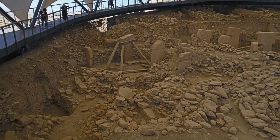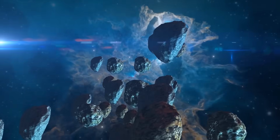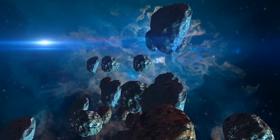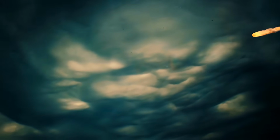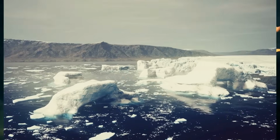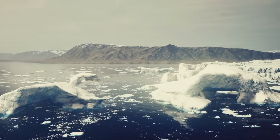Now, there's one pillar that stands out from the rest like a rock star. This super old stone pillar suggests that a comet crashed into Earth. It happened during a chilly period that lasted about 1,000 years. Previous studies examining Greenland ice cores hinted at this comet theory, but now the carvings at Göbekli Tepe prove it right.